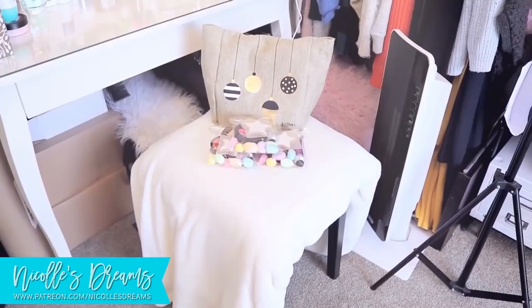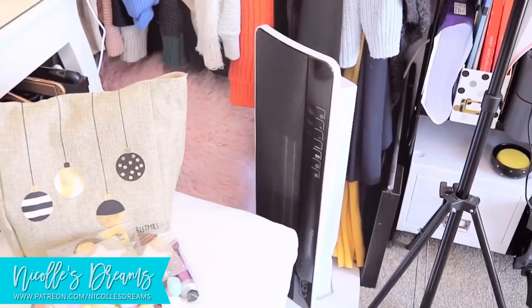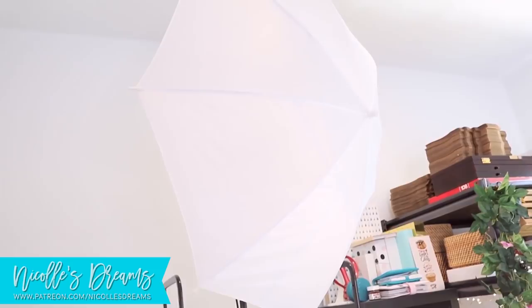Here is a small IKEA chair with a blanket on top, just to make it a bit more comfy. Some fluffy pillows that I really like but have nowhere to put. And here is my heater and fan. And there is my collection of cozy jumpers. Next to it you can see my old umbrella light.